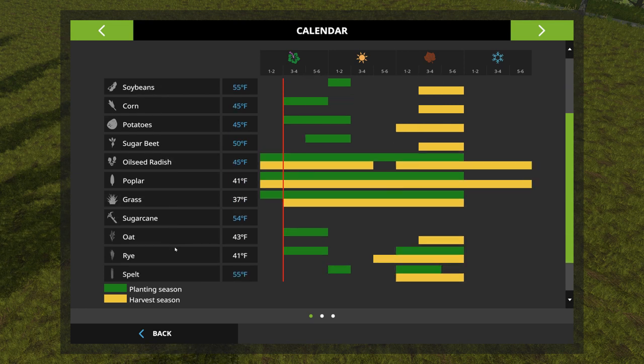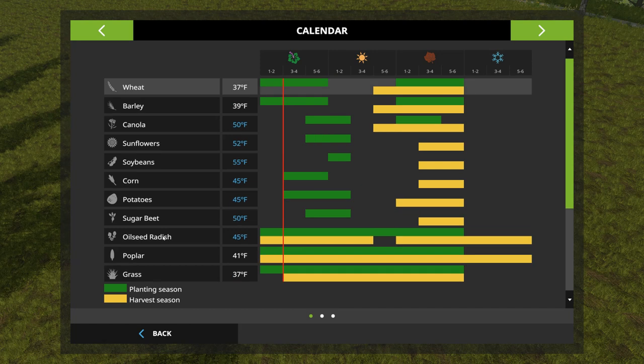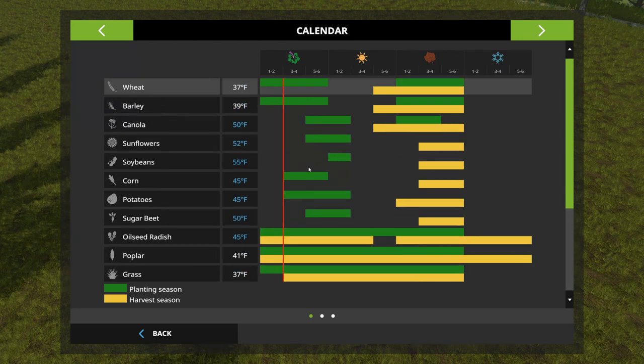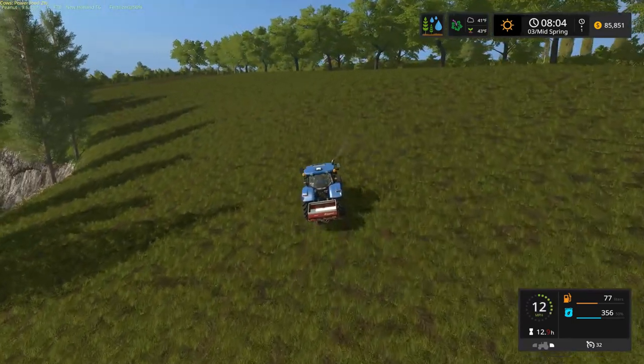Poplar and grass, don't care. Oat and rye we could do, but we kind of did that last year. So this year I'm thinking just soybeans. We only have a couple days to plant those. Yep. So nothing to plant for a while, which is fine. We got plenty of work to do.